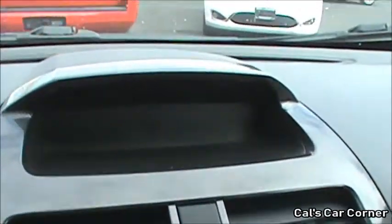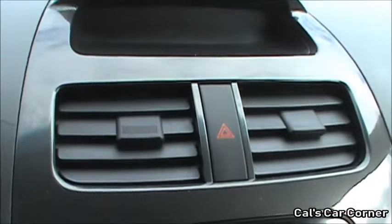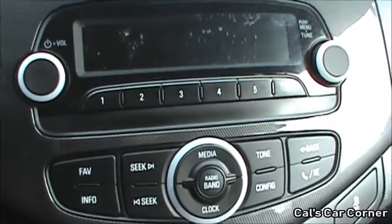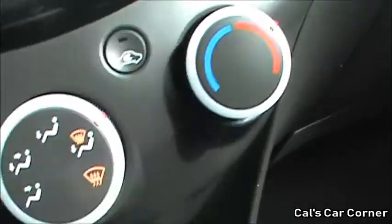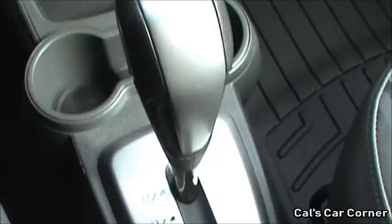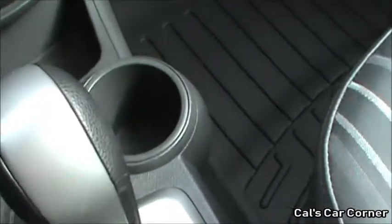Looking at the center stack, you do have a display right there, hazard switch with your air vents, your head unit, your climate controls, traction control off. Right there you have an aux port and a 12-volt power outlet, storage, two cup holders. Shifter does have some more of that satin silver trim.